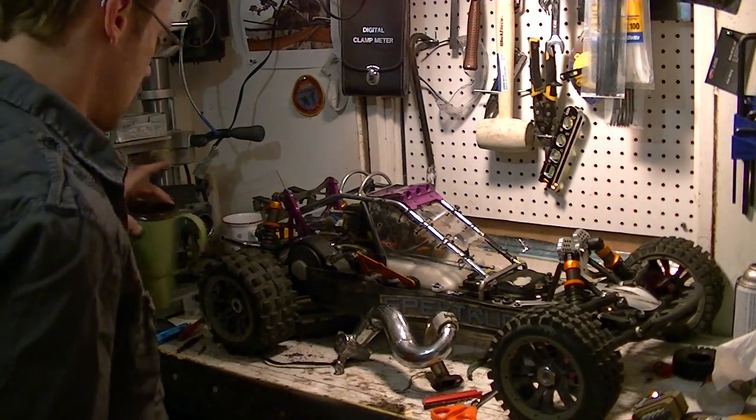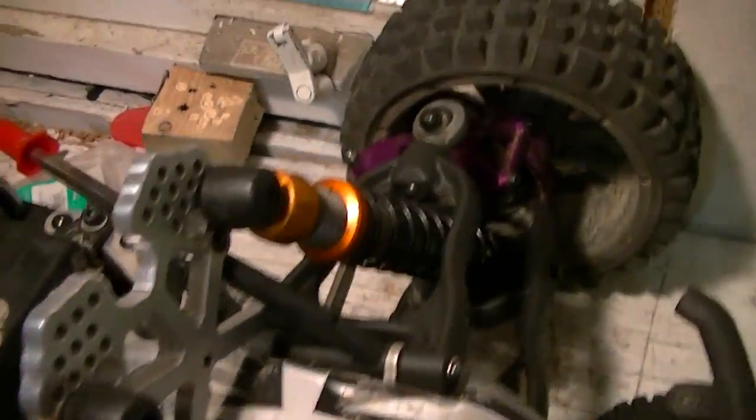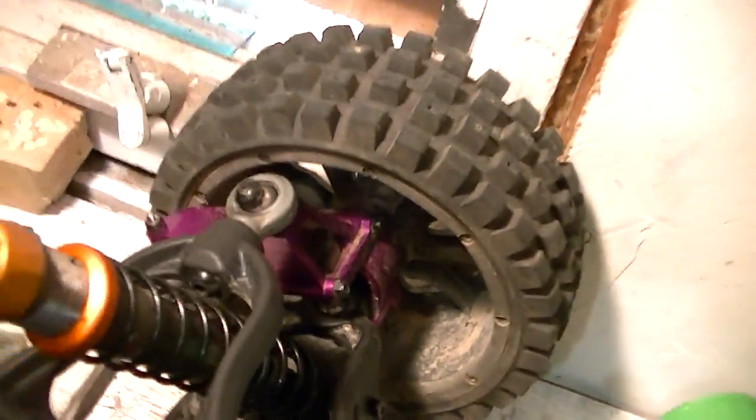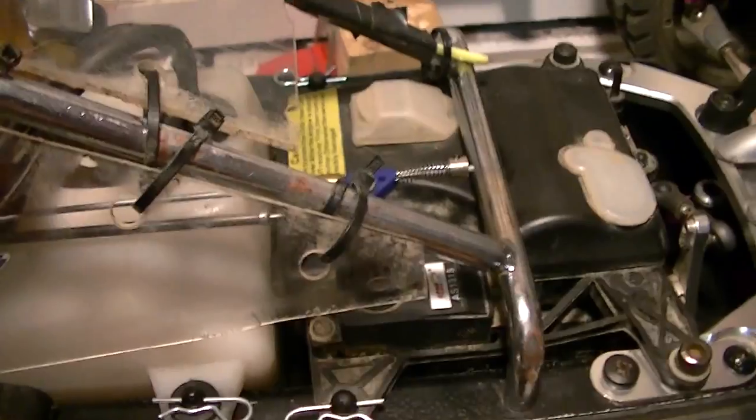I'll let you guys take a closer look here. She's kind of naked right now. I don't have her body on, but as you can see, aluminum in there. This is new. Standard HPI shocks. The ones that came with it were terrible. They're actually filled with silicone oil, as I found out from the manufacturer when I called them. I want to replace this here. I'm thinking I'm going to get the steering assembly from Turtle Racing. This here is just leaky. I can't really take it out in the water.